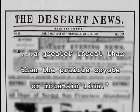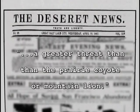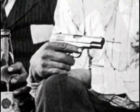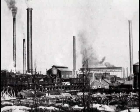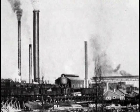Described as a greater threat than the prairie coyote or the mountain lion in a May 1897 Deseret News editorial, the rowdy element and their bad behavior in Murray apparently needed to be brought under control. The Salt Lake County Sheriff didn't like coming out here. In fact, one of the reasons that Murray actually was incorporated was because the problems that were happening here needed better law enforcement and needed some structure. But that structure would also mean city taxes, and the big smelter operators wanted none of that.